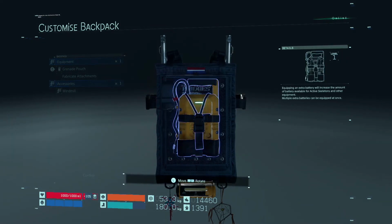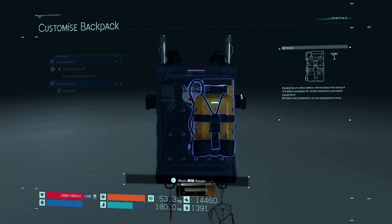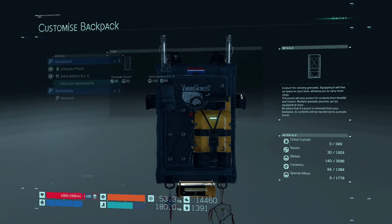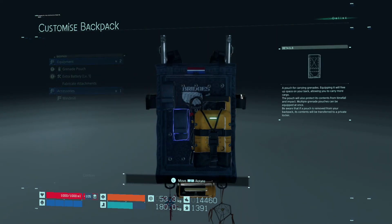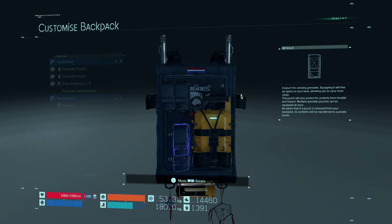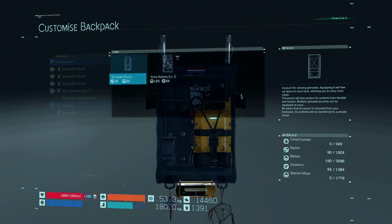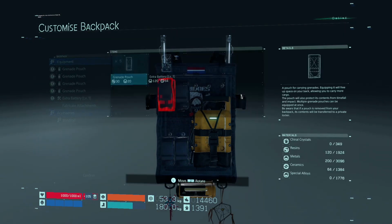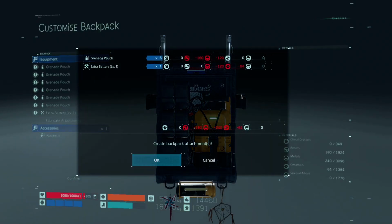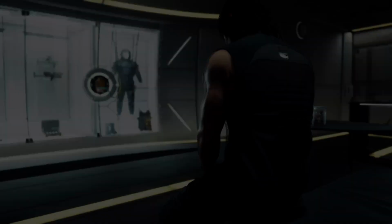How much are these extra battery? What does this do? Equipped extra battery will increase the amount of battery available for... Okay, that's really good. I definitely want that. I can't put two batteries in that, that's not big enough. Maybe when I get a bigger backpack. How many grenade pouches can I have? Do I just fill it? I don't see why not. Confirm? Yes. Did it work? I think so. Cool.